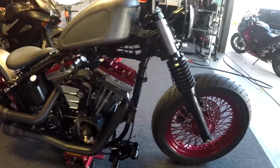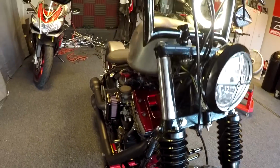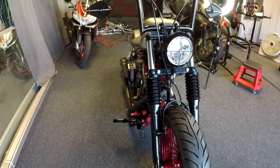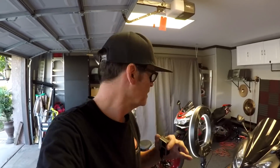I love the front end without a front fender with this flat track bracket and, you know, the old school boots, even though those are billet. And yeah, man, it's just looking awesome. All right, so in the next episode, a couple more things to wrap up in the shop. The back fender, we gotta get that done. And I think once I get that done, she'll be ready to ride.